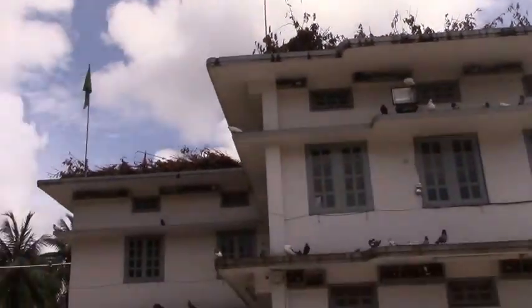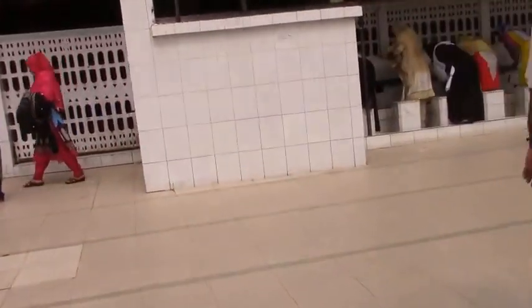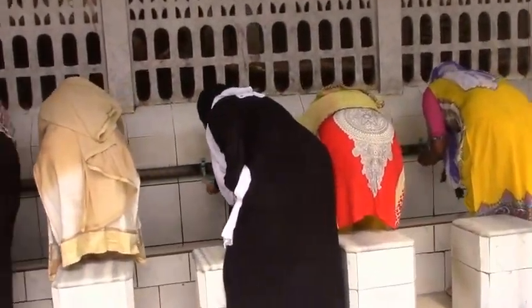The area I'm coming to now is where the women pray and the women do ozu. So there's the women prayer room where only women and children are allowed, and this is the area where women do the ozu before they go to pray.